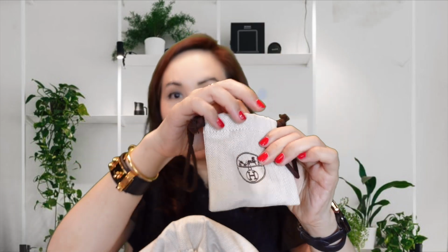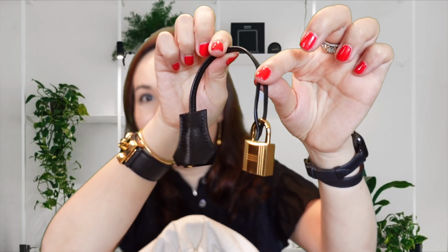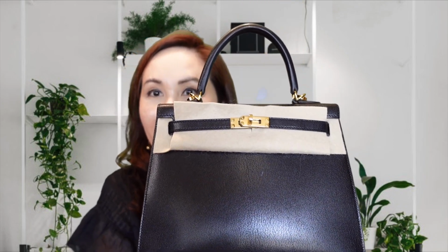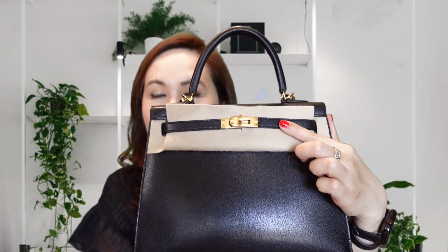So can you guess what I got? Let's open this part first, and you can see there is a clochette in black and gold hardware, and probably from the thumbnail you know that it's a Kelly 25, so let's open this together. So here it is. It is my Kelly 25 in the color black with the gold hardware, and the leather on this is a goat skin.